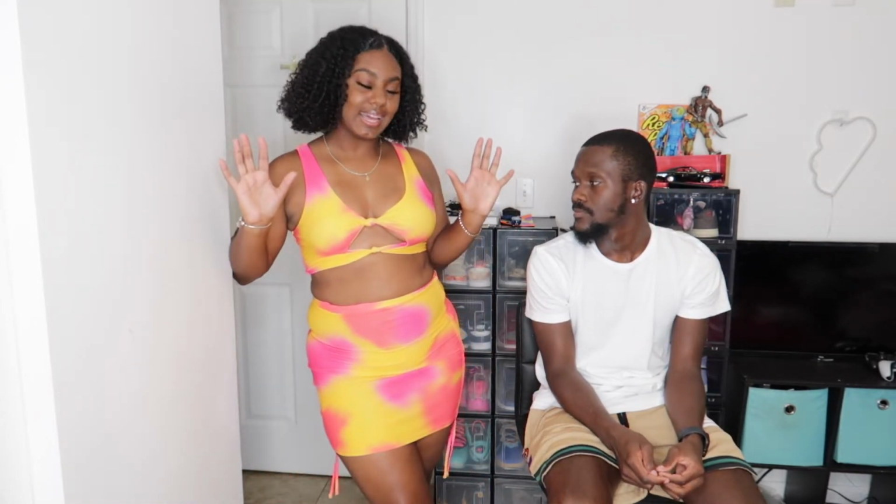And I really like the color of this. Yes, nice. And I feel like it brings out my skin tone a lot. So what do you think? For me, the color is nice. It gives me a pinkish sunset type of tone. And then I'll say a 9. A 9? Okay.